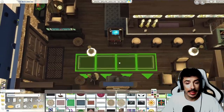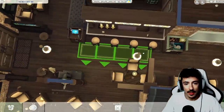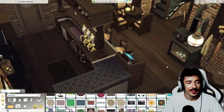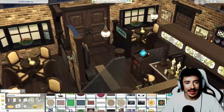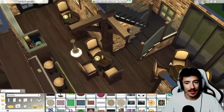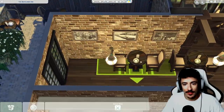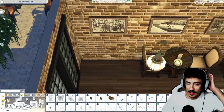Oh, I cannot. Oh, that would look okay, actually, here. Maybe I'll just put it under the bar stools. Yeah, we'll do it there. Nice sticky bar mat for under the bar stools. Okay, I think the only thing missing down here is music. So what I might do is move this table a bit further this way and put a jukebox here.